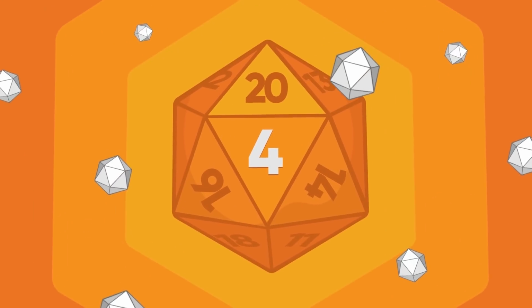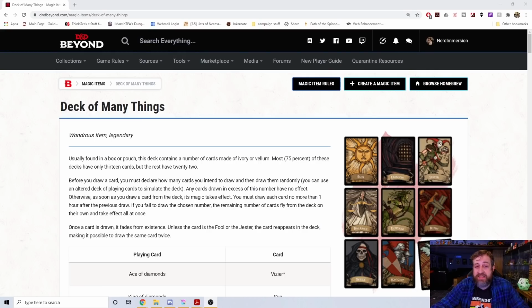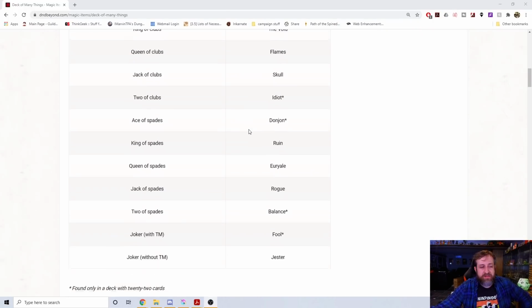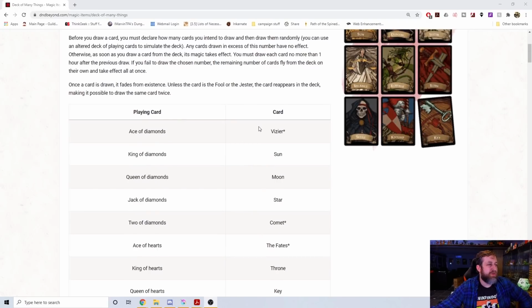Number 4. 87 of you apparently like to ruin campaigns because you picked the Deck of Many Things as this legendary item. I don't think this legendary item needs any introduction. It is a potential campaign-ending deck full of several different cards, and each card can provide some sort of weird function, something super useful, or something completely terrible.